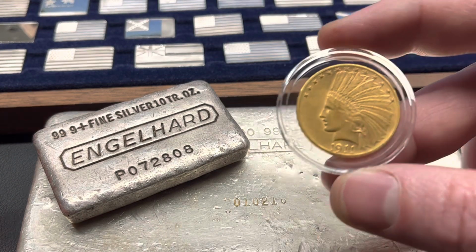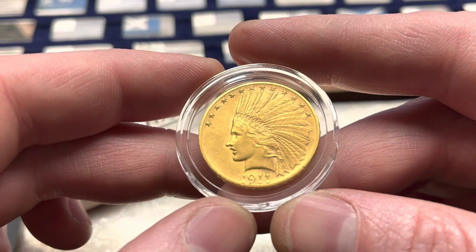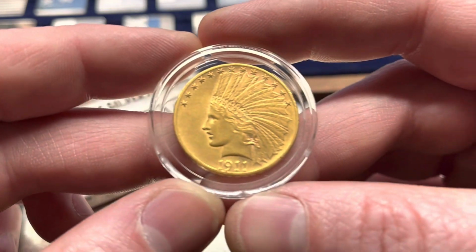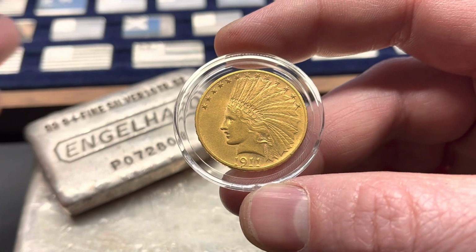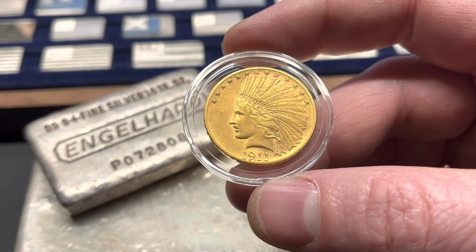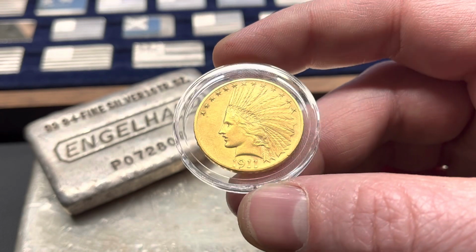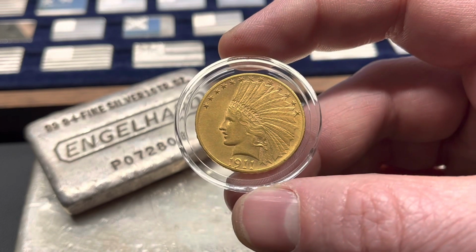Let me know your thoughts on my pickups, what you guys have been doing since the increase in spot and the premium and everything going crazy. I'm definitely not running out there buying a bunch of stuff. I continue to do what I always do. I go out there. If I find a deal, I pick it up. If I don't find a deal, I just save that money until I find a deal. You know what I mean? That's how I do it. That's how I'll continue to do it.